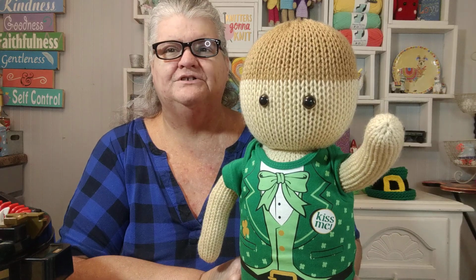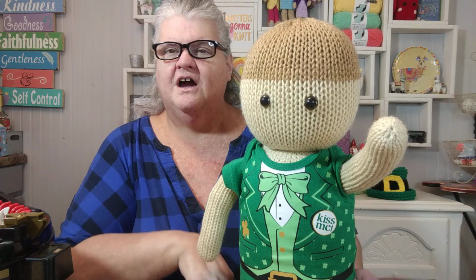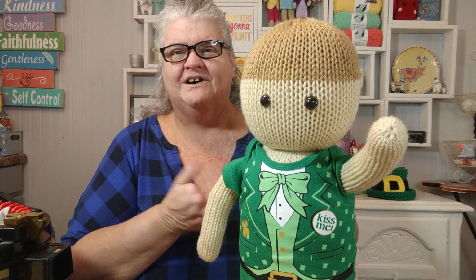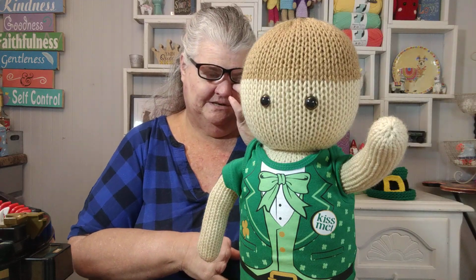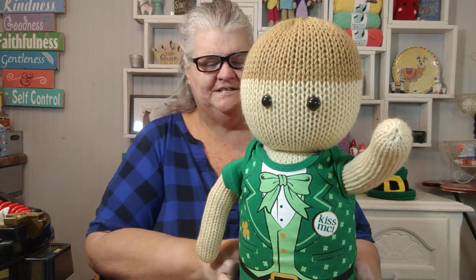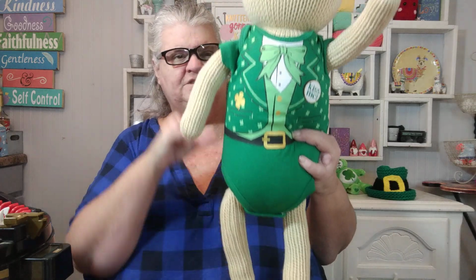The night that I made him, I was just messing around, and I created him, and then I brought him back here to show Big Daddy. He was in the den, and so I took him in there, and he's like, "Oh, you knitted us a grandbaby." Because this was the first doll I made. Okay, so I'm going to tell you how I made him and all that in a second, but I just want to tell you some features about him.